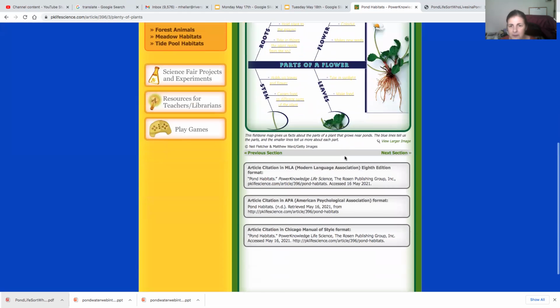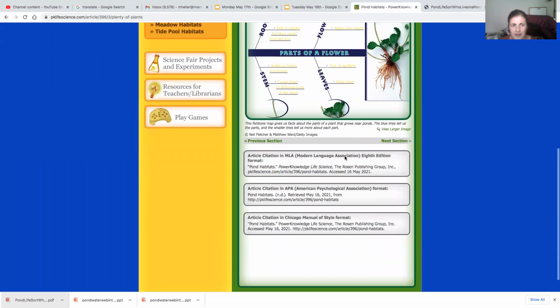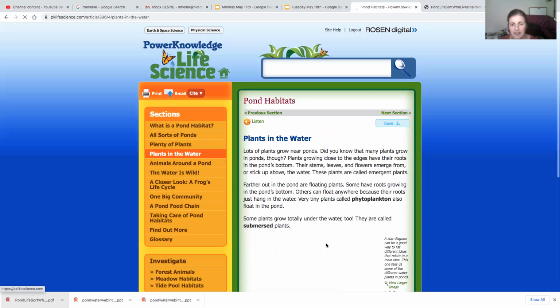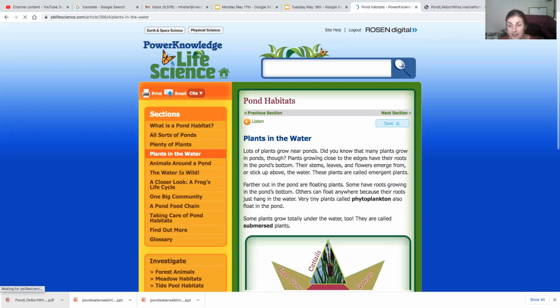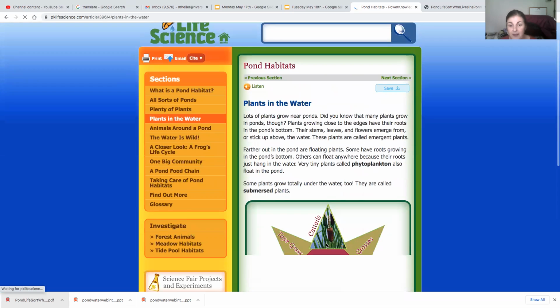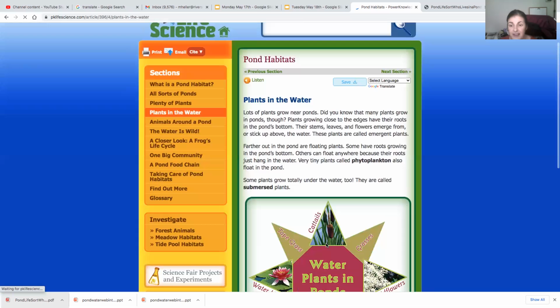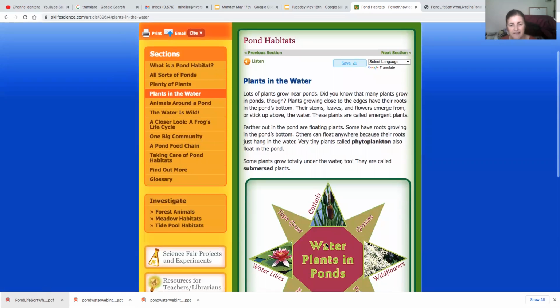So that's all about the parts of plants, and we know all about parts of plants because we studied plants already. So some plants, boys and girls, actually grow in the water. Lots of plants grow near ponds, but did you know that many plants grow in ponds too? Plants growing close to the edges have their roots in the pond's bottom. Their stems, leaves, and flowers emerge, or stick up, above the water. These plants are called emergent plants.